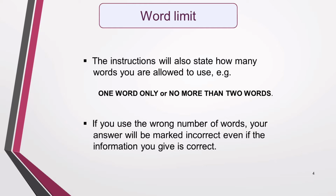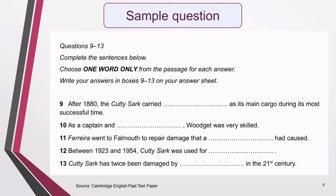Read them very carefully. They will most likely tell you to use 1 word only or no more than 2 words. If you use the wrong number of words, your answer will be marked incorrect, even if the information you've given is correct. Here's an example of instructions taken from a past test paper. In this case, you can only use 1 word for your answer, and it must come from the text.